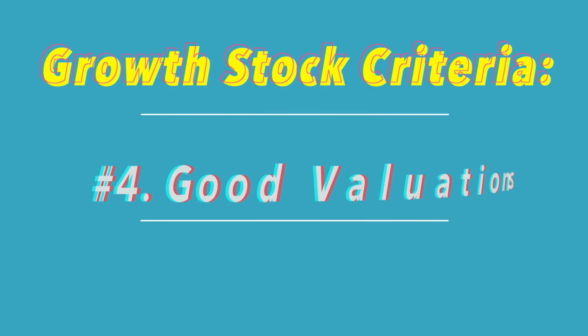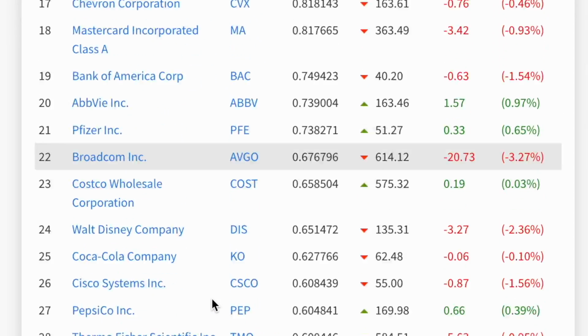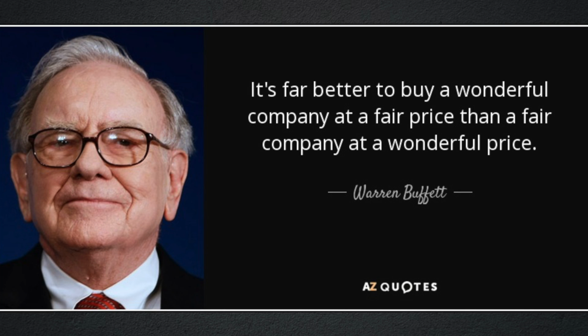Now, the fourth key criteria is to find growth stocks with reasonable valuations. There are hundreds, if not thousands, of amazing businesses that exist today, but only a handful that are actually great investments. Now, since growth stocks have higher revenue and earnings growth rates than the average company, that also means that they are typically going to have higher valuations than the average company. But as the great Warren Buffett says, it's far better to buy a wonderful company at a fair price than a fair company at a wonderful price. So now let's investigate the 5 most important valuation metrics for growth stocks.